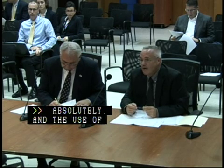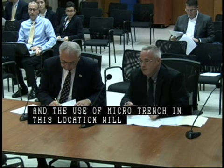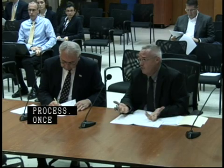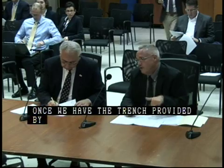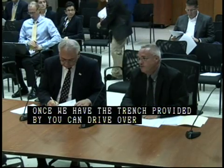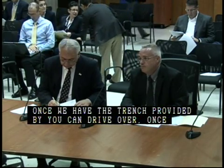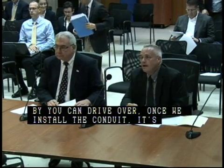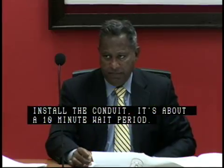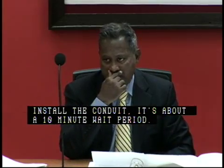Once we have the trench provided, which you can drive over because it's only a 1-inch wide trench, once we install the conduit and put the reinstatement material, there's about a 10-minute wait period before traffic can go over. So you will be sensitive to the need to get in and get out. Absolutely. Extremely quickly. We also will be submitting traffic management plans when we apply for the permit.